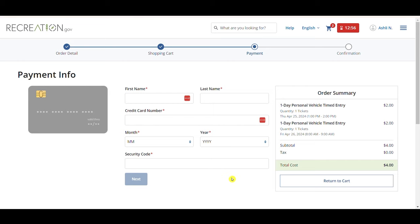So I'm going to go ahead and release these back out because I don't need these, but hopefully that was helpful to walk you through the process of getting one of these reservations. All right, so we got the timed entry reservations that we needed. I hope that seeing the process on my screen really helped out.